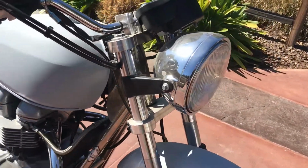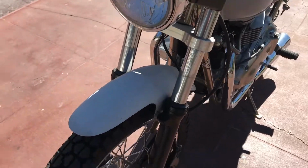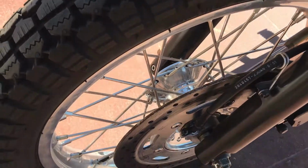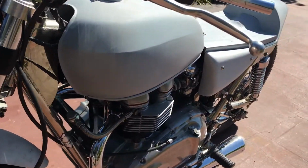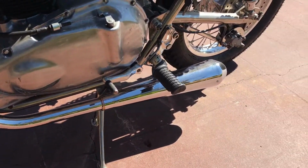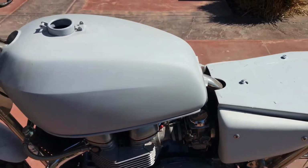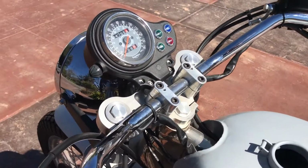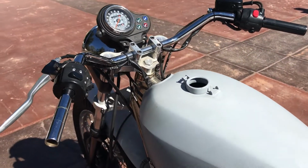We used many of the original Triumph products, like the front forks, and the wheels, brakes, and everything. We did polish up the hubs and lace them up to Sun rims. I think they're Suns. Custom-made header pipes, re-chromed or chromed. And we installed a Honda 450 gas tank, and the engine only has 4,755 miles on it.